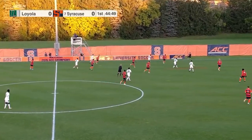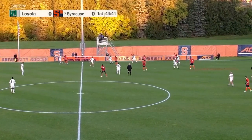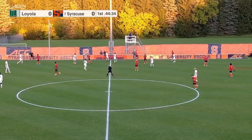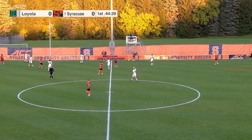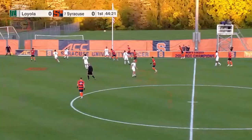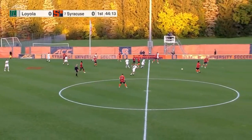Syracuse set into its formation as Loyola has the ball going forward. We spoke with coaches before this contest, thinking about how this match would play out, to see if the physicality would really take its toll. So far, ball swelled on that far side, but Syracuse and Loyola are probably some of the grittiest teams in college soccer. They commit some of the most fouls in their own conferences. Yeah, and not just some of the most fouls, but the most fouls in both conferences. Syracuse leading the ACC with the most fouls, and then Loyola in the Patriot League. So that's evident of Syracuse's press on that far side.